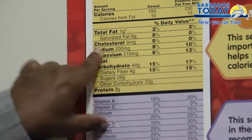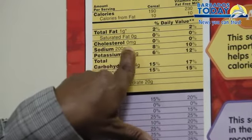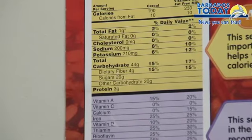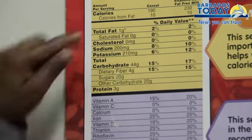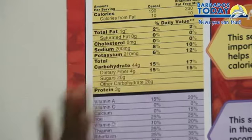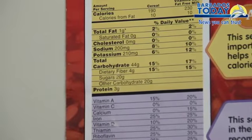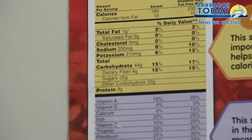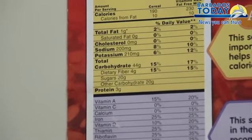Then we have cholesterol. Here in this particular product, cholesterol is 0. And cholesterol is 0 because it is a starch, and starches really do not contain any cholesterol, and they're usually low in fat. So that's the reason why these numbers are so low. But if you were for that person who would have picked up a burger, then you would have seen that the total fat and the saturated fat would be much higher than the numbers that we have here. Okay?